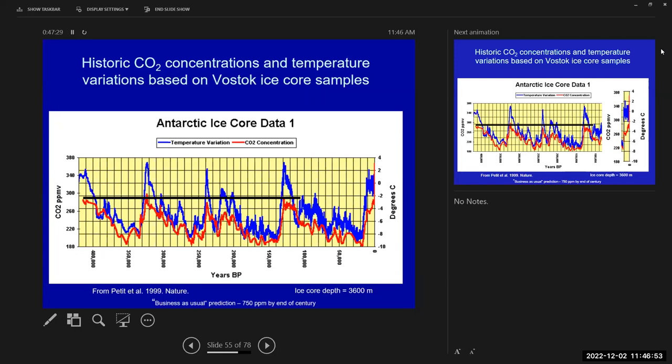The really neat thing is that there are little bubbles of air trapped in the ice at the time that the ice was formed. You can analyze those little air bubbles for the amount of CO2, and that's the red line. You can also indirectly calculate temperature, and that's the blue line. But I want you to look at the red line, because that's the greenhouse warming gas. If you look at that big black line I've drawn across the graph, you can see that in the last 400,000 years, the amount of CO2 has never been above 300 parts per million in our atmosphere.